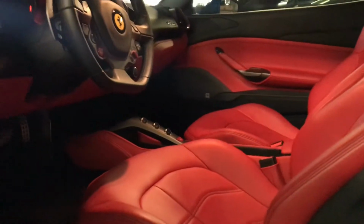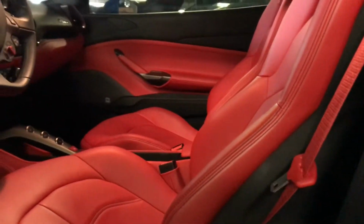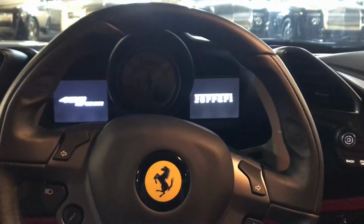As you can tell, this is a 2018 488 Ferrari. I mean, you guys already know. I could get in them. I mean, check this interior out. I love this colorway. The 488 Spider.